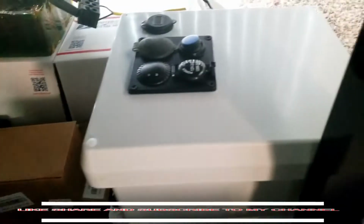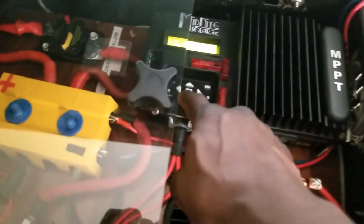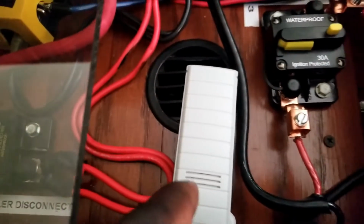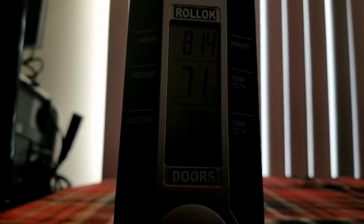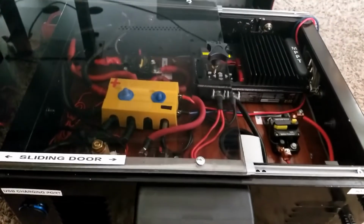They head into the battery over there, which is the lithium polymer batteries. And here you can see there's a charge controller, and we are putting in now 101 watt. So we're coming up for just the system. Here is the sensor right here to tell the temperature in the batteries. And there it is. It's saying 73, and in the house is 71. So that's the time. It's 8:14. And guys, we are charging. Believe it or not, we are charging.